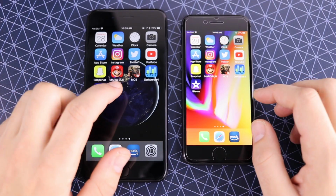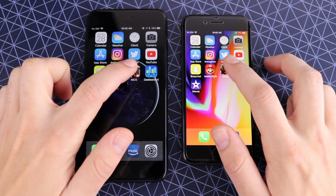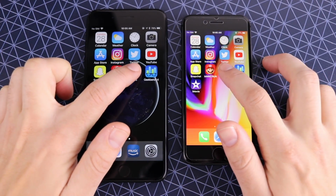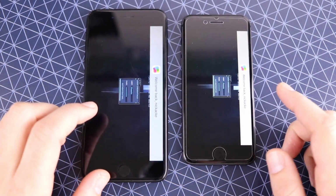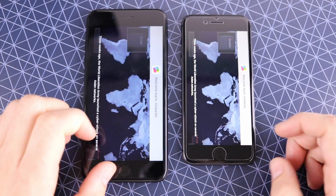I had to do a little jump cut there because Modern Combat didn't load correctly. Let's get into Modern Combat 5. 3, 2, 1. And let's see which one can actually get to the main menu first.